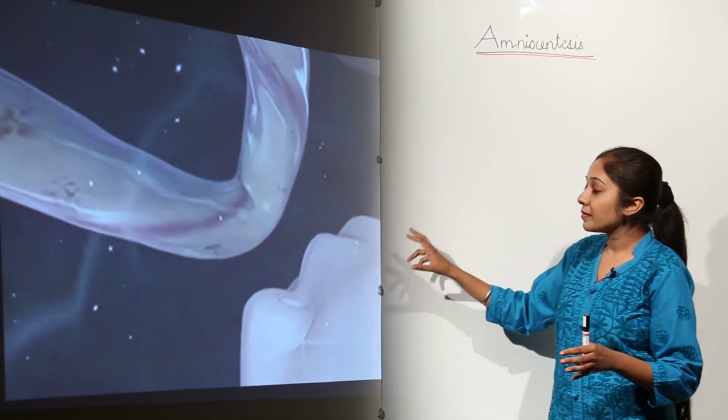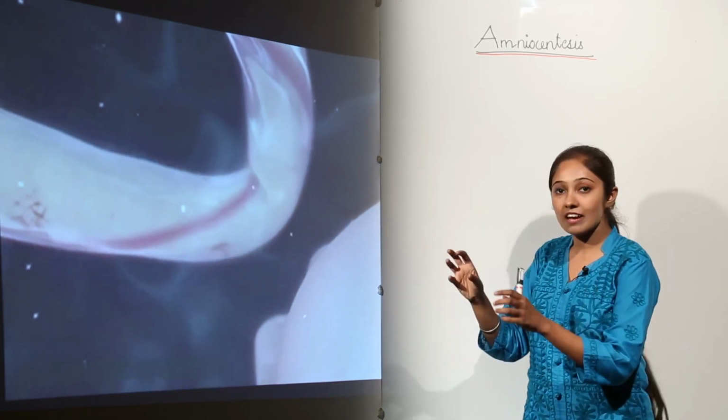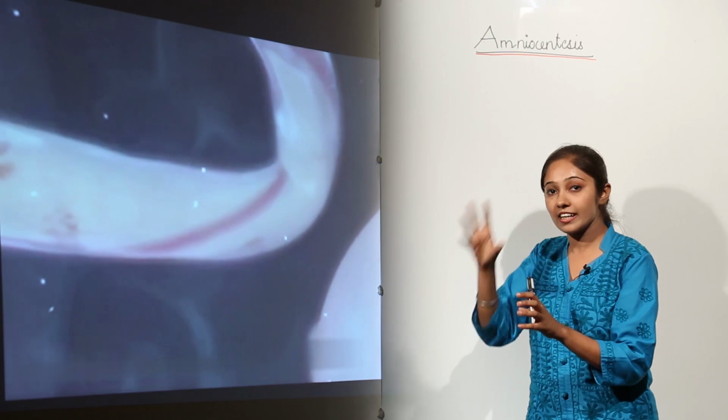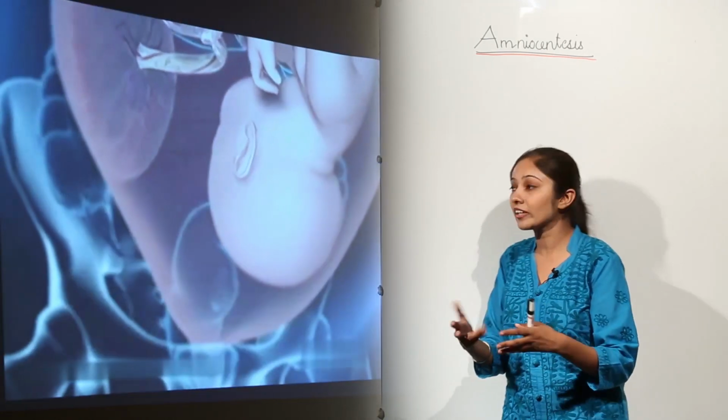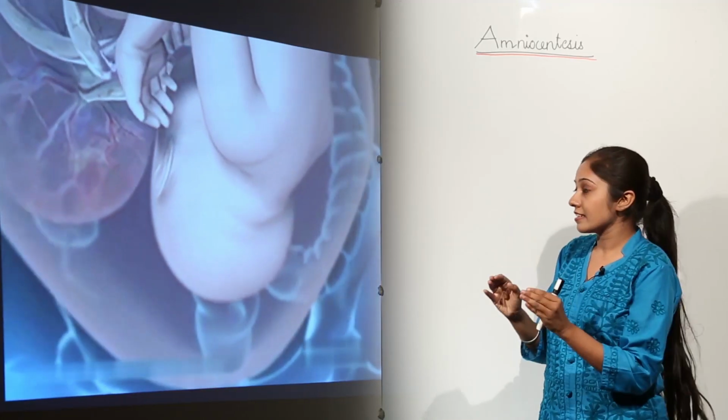In the uterus, the baby is surrounded by amniotic fluid which contains the cells from the baby, and these cells have the genetic material which the doctors analyze for any chromosomal abnormalities or any syndrome. So what happens in this amniocentesis?